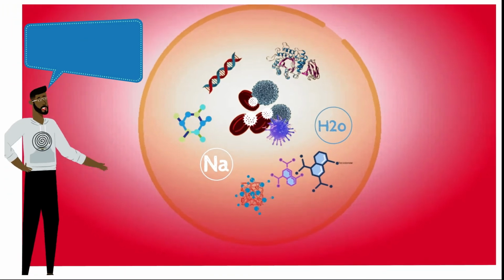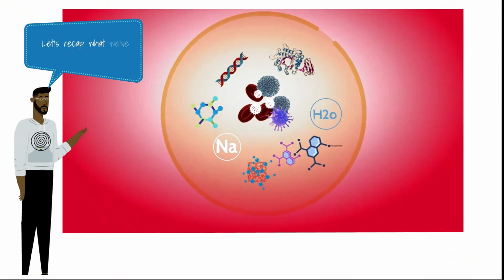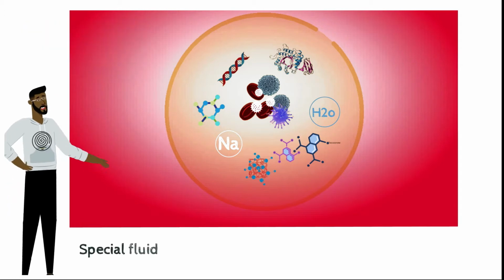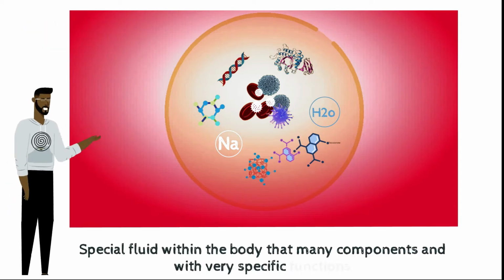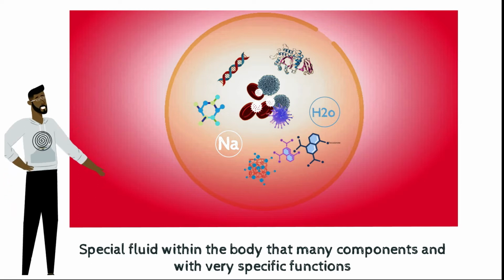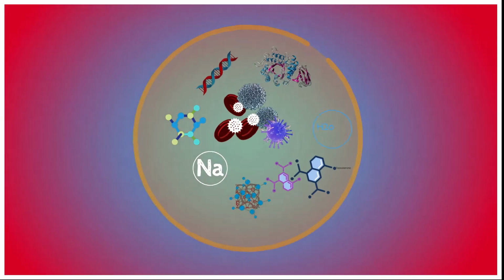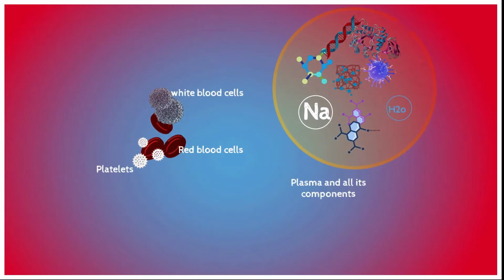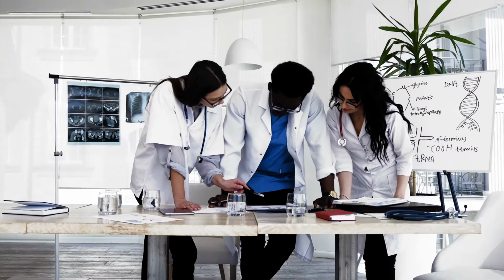Okay, a lot to unpack there. Let's recap what we've learned so far. So far, we've established that blood is a special fluid within the body that has many components with very specific functions, and that they can be extracted and separated for a specific use based on their properties.